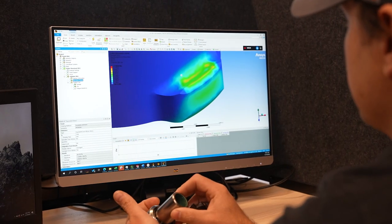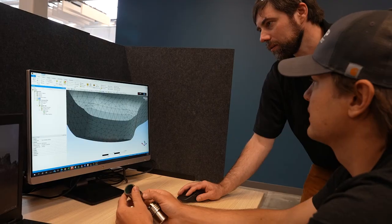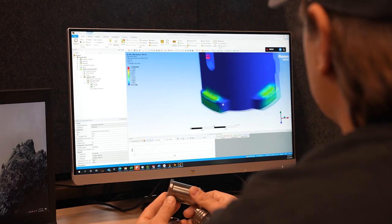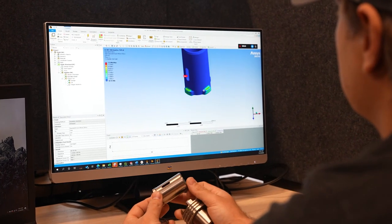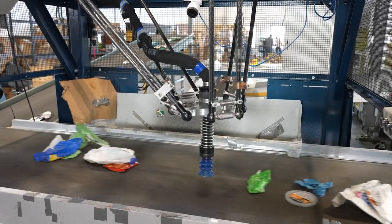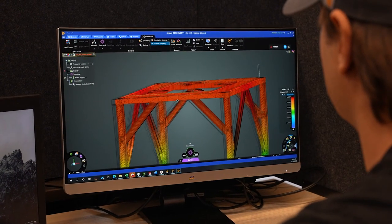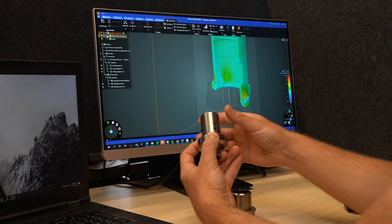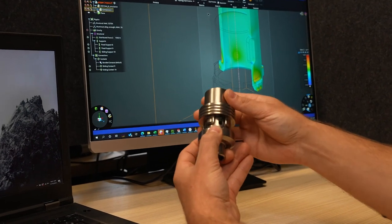With Mechanical and Discovery, we are allowed to really push the limits of what's available from a weight and stiffness and strength perspective. I feel like Discovery is a really nice lightweight tool. It made a lot of sense being able to change from one model to the next. And once I already had all my variables set up, being able to iterate and make small changes and basically rerun the simulation quickly allowed me to get moved along in the design very quickly.